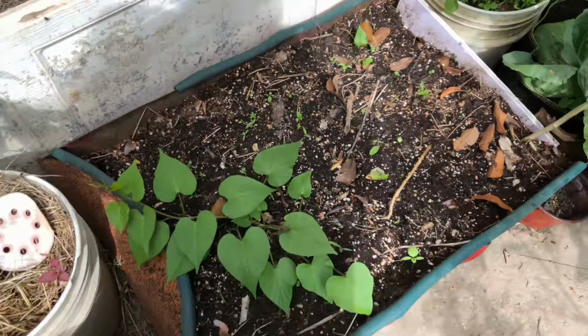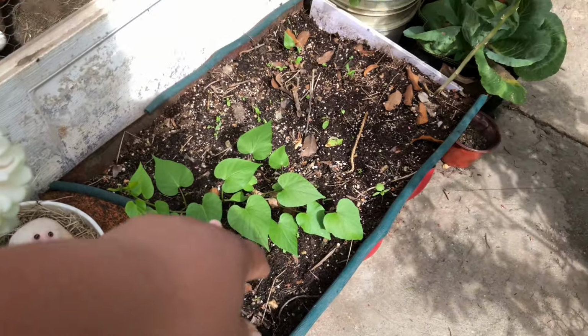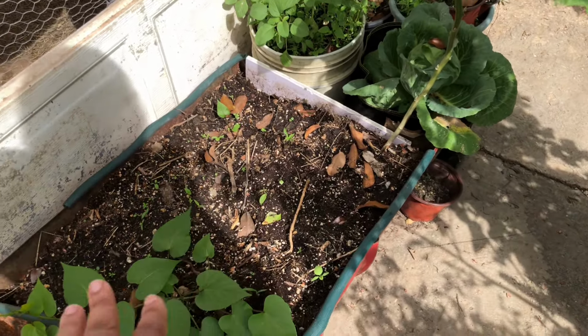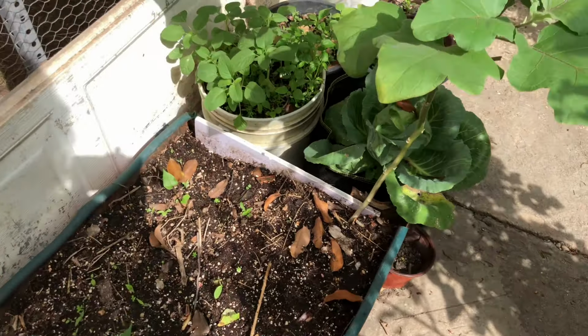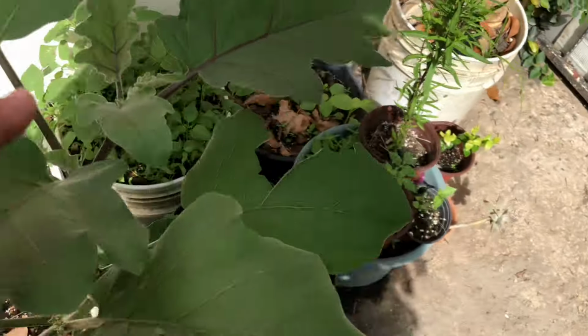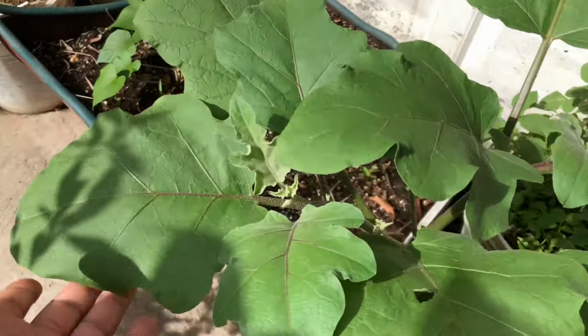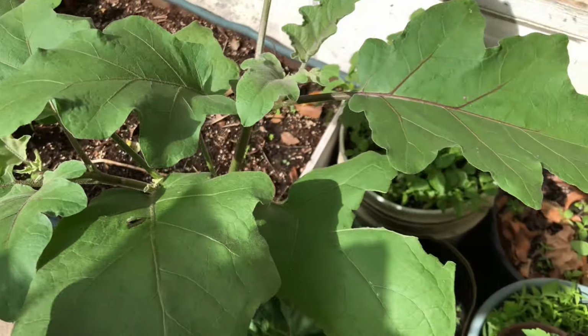Volunteers, in my opinion, do so much better. So I'm just going to leave those baji and stuff we can give to the chickens, and also the peppers that we can get peppers over here. So this is an eggplant in the corner of that trough. You can see the foliage on it is doing so well, guys.